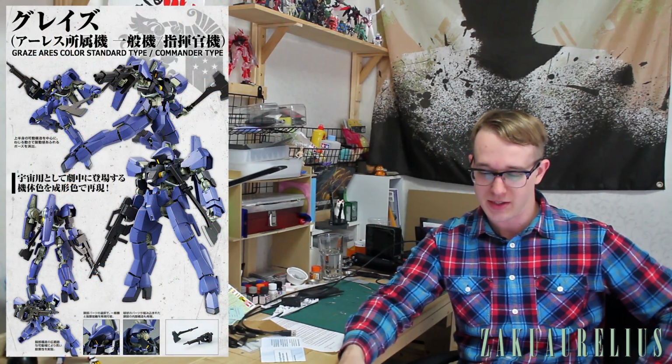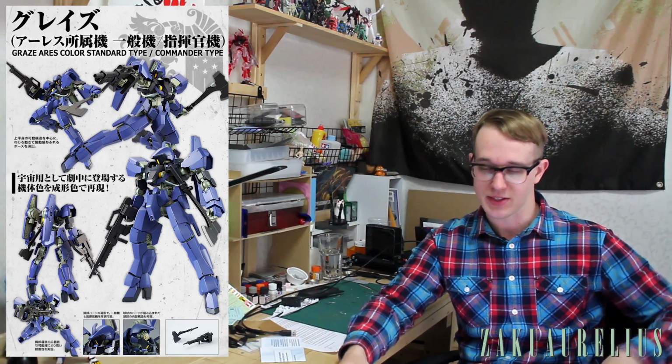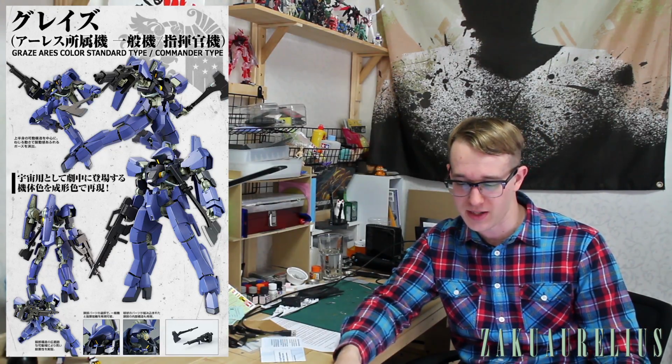Next, the P Bandai HG Grays Aries colors coming out in February for 1,000 yen. This is basically just a color swapped HG Grays. It's just in blue now instead of green, and that's pretty much it. As far as we can tell, there's nothing special about this at all other than just the colors. It might have maybe some different marking stickers or something, but maybe not.